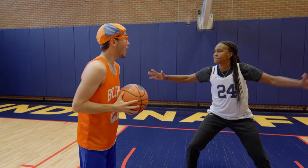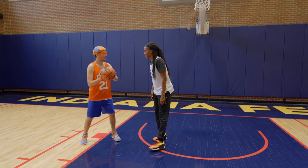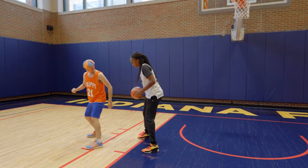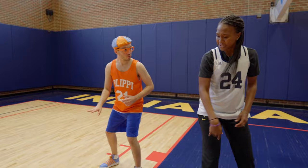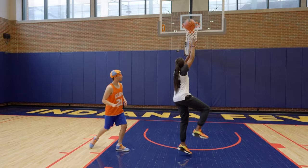So, for a hook shot, what's the first thing I need to do? Well, the first thing, most of the time you're going to post up, right? So you're going to be facing that way. Good job. So then the ball is going to come to you. And I like to say, when the ball comes to me, I like to dribble, one dribble. You might need to do two dribbles. Okay. I step with my left, my right leg comes up, and then I hook it in.